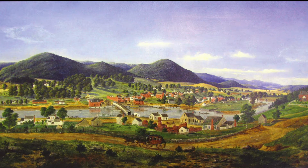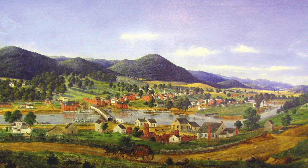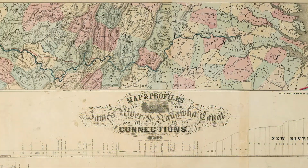This painting depicts Buchanan's riverfront and gauge dock in 1855 during the town's heyday. The following information explains why the James River Kanawha Canal was so important to Buchanan and why it is crucial that we preserve its history.